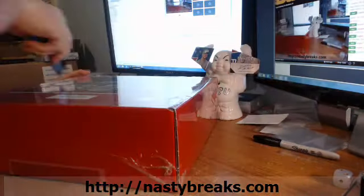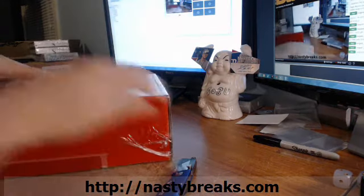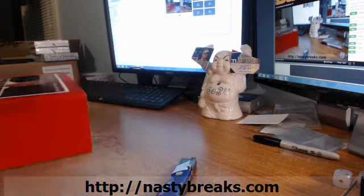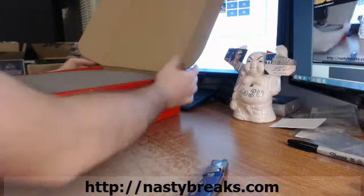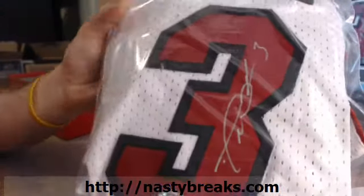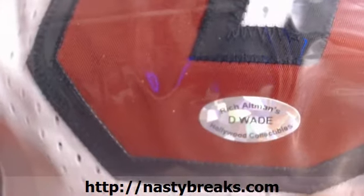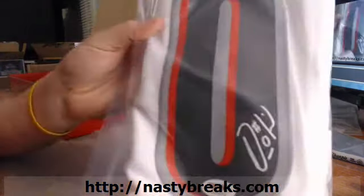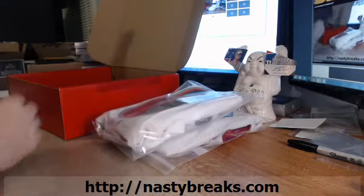Box number 79, 200. Good luck, guys. Well, we start off with a D-Wade jersey, authenticated by D-Wade himself. Next up is Damian Lillard, autographed jersey, PSA DNA. And on to the cards.